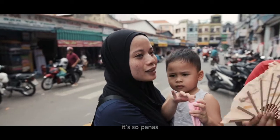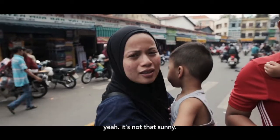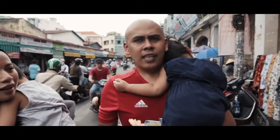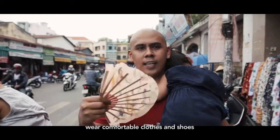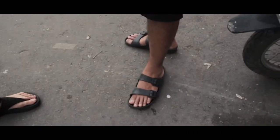It's so panas. I think the weather today is still okay. Yeah, it's not that sunny. Kalau sunny lagi. So if you guys nak datang sini cek kain, drink plenty of water. Wear comfortable clothes. Yeah. And shoes. Apa? Keeper.